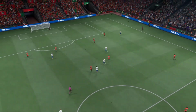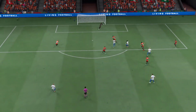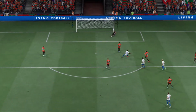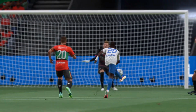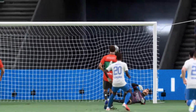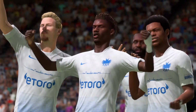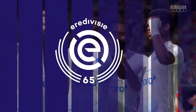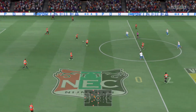Well, here it is again. He hits this so sweetly, doesn't he? That's a brilliant goal from a top-class player. It's going their way, 2-0.